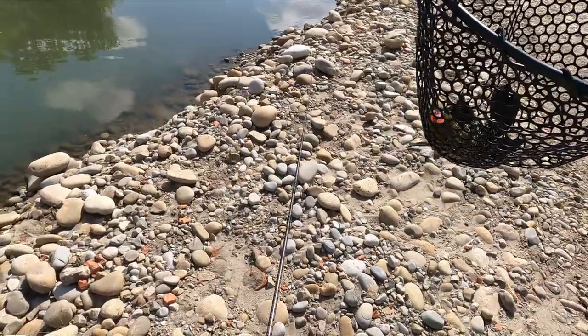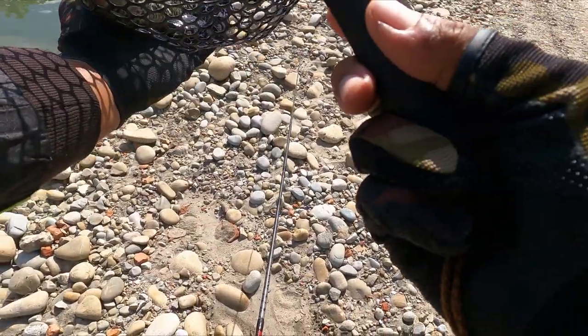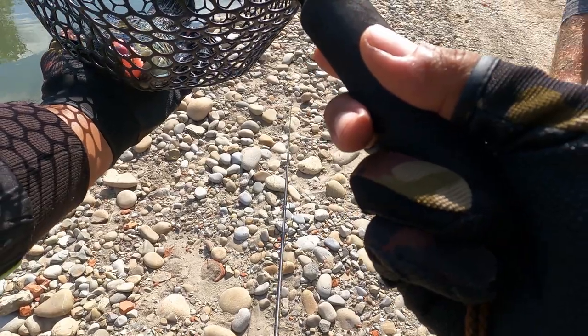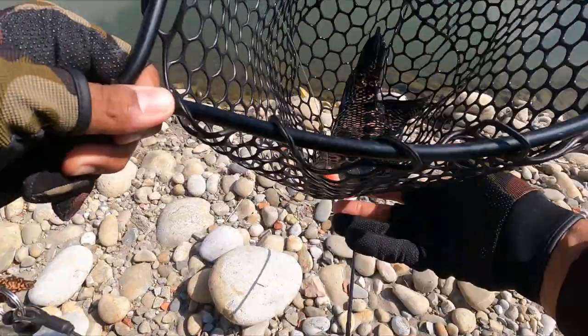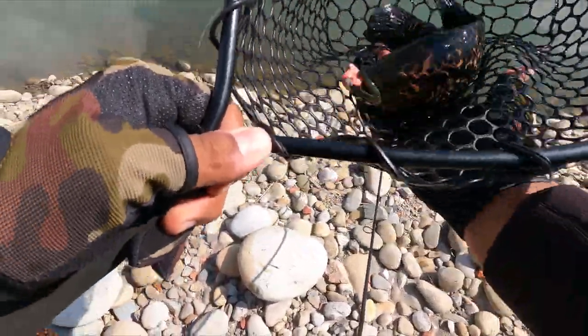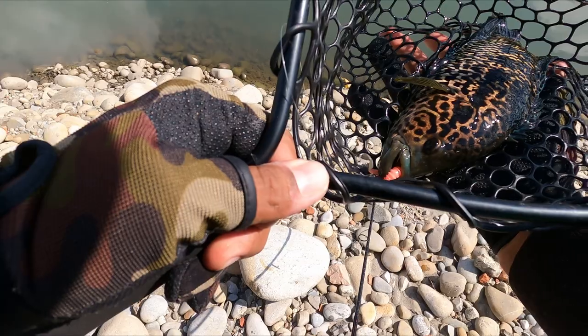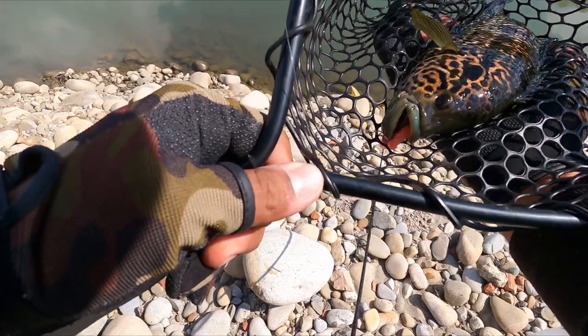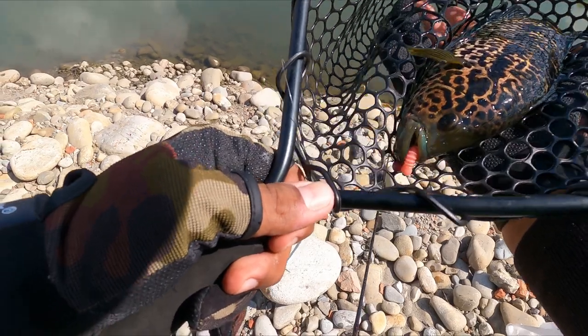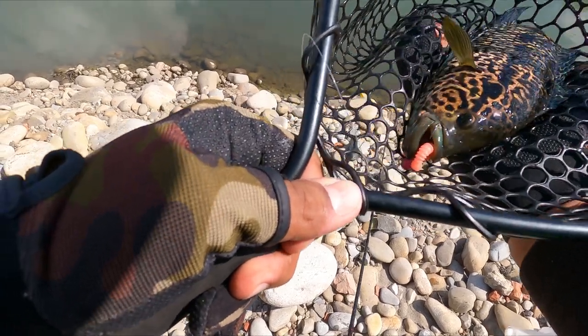Nice. Jaguar cichlid. Looks like a wrasse, doesn't it? Looks, actually to me, it looks a lot like a rock cod. Yeah, there we go. Another little jaguar cichlid, the target species of the day. Absolutely beautiful. Look at all those colors. There's actually like an undertone of a maroonish purple color. Really, really gorgeous fish.